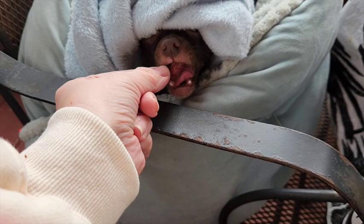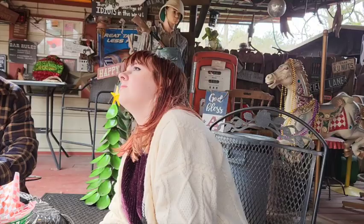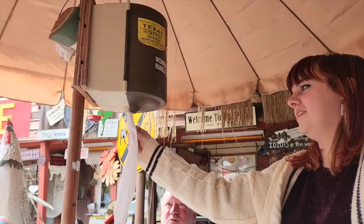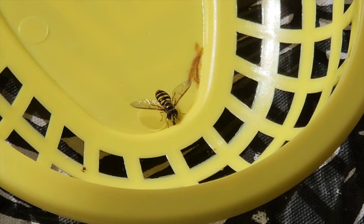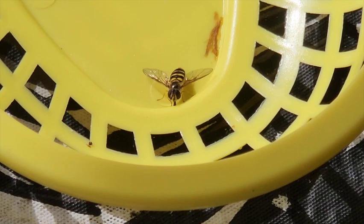I think she approves. Hey, Olivia, can you hand me a napkin? I can't reach. Thank you. Think of the last time I saw a bee. That is so cool. I love these guys. So cute.